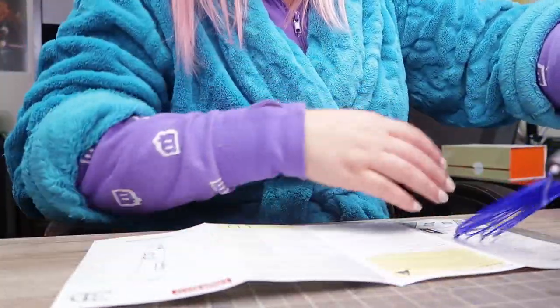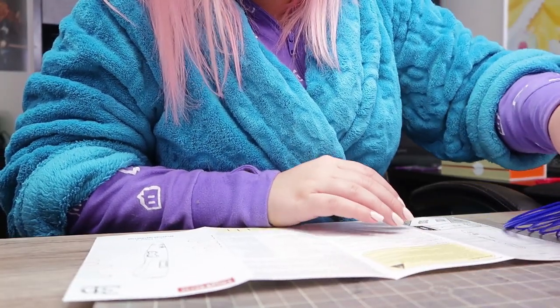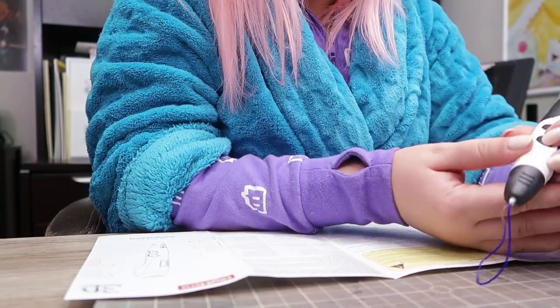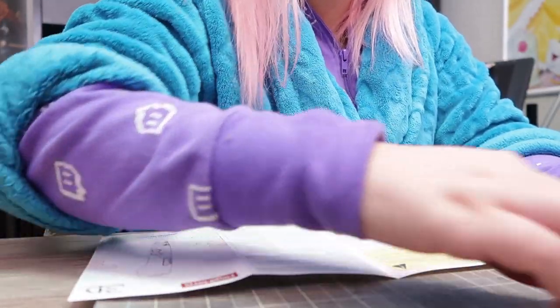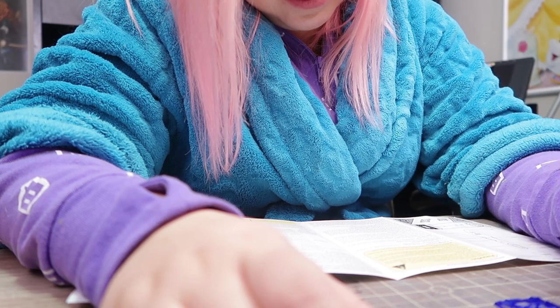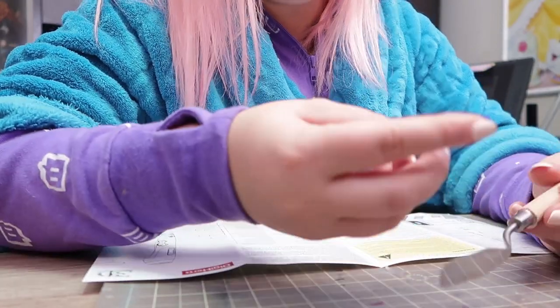Some clear stuff oozed out and now it's... Huh. I'm confused. I thought you had to, like, hold the button to make it come out. It comes out on its own. Yeah. I made a square!